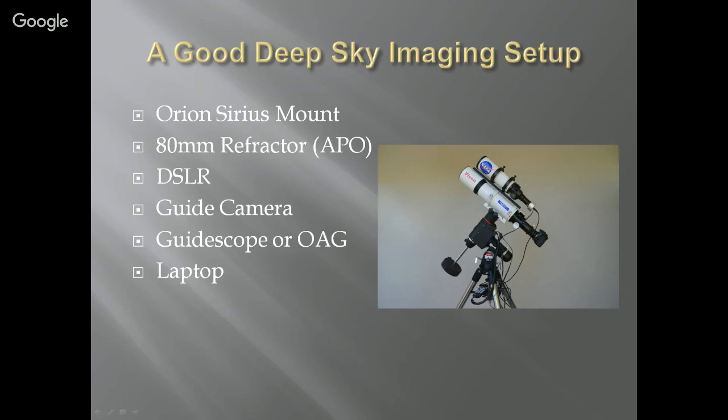You can use a DSLR, and I always suggest starting out with a DSLR, but you do need a guide camera. You may not need to start with one, but eventually you're going to be guiding, which means probably putting a guide scope on there or an OAG, an off-axis guider, which is what I'm using. And I think when you go to longer focal length setups, an OAG becomes a bigger benefit. With a guide scope, you get some flexure. Long focal lengths or any sort of mirrored telescopes with a guide scope can cause troubles.